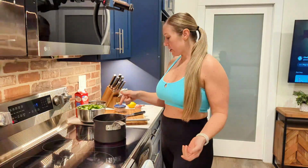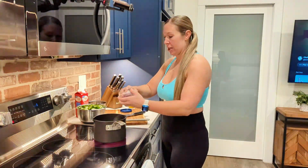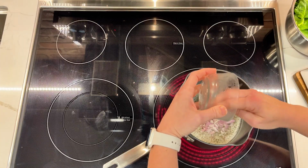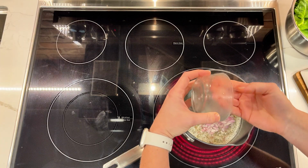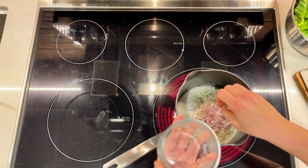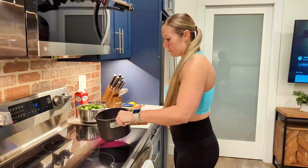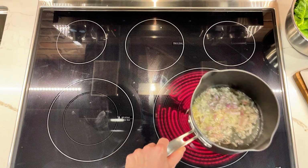Let me know. So I've got some butter melting in my pan here, and I'm going to add in the finely minced shallots. And we just want to soften these. We really don't want to brown them. We don't want them to receive any kind of color. We just want them to be soft, tender, and translucent. It already smells so good.